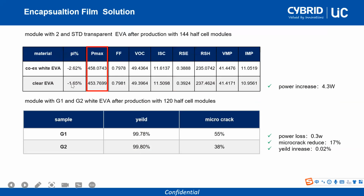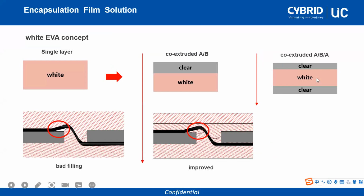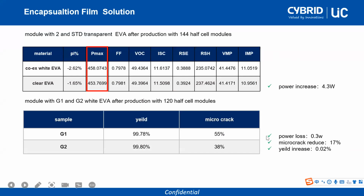We have data showing that clear EVA compared to our co-extruded white EVA gives a 4.3 watt power increase. Later, we investigated the micro crack issue, comparing first generation and second generation, and the micro cracks were reduced by 70% using the co-extruded EVA type. This is mostly preferred by half cell module technologies.